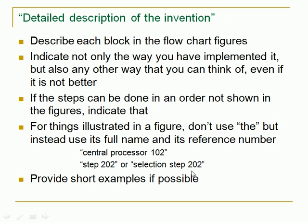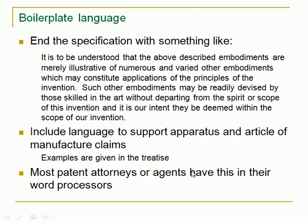Examples are really important. The more examples you can think of, the better. That way it makes the patent broader. There's boilerplate language. It's kind of legalese, and you could throw it in there. But patents don't have to sound legal, although many of them do because they're written by lawyers.